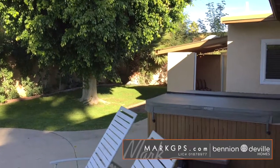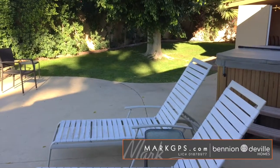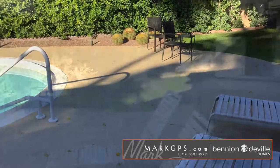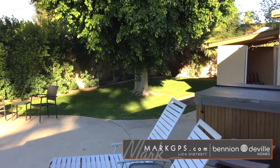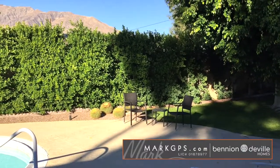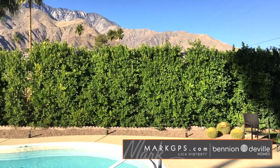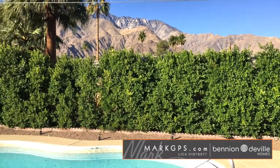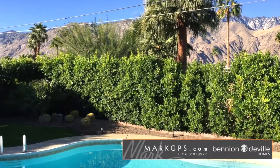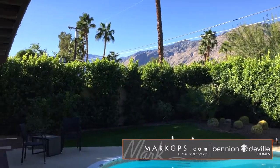Here's the above ground spa, so rather than having it in the ground, which is very common here in Palm Springs, the above ground has a nice feature in that it is much more calm. I'm looking outside now so that we can take a look at the west-facing backyard. And this is great. You've got an above-ground spa, you've got a terrific pool, and you've got some stunning views of the mountains. And this is really one of the standout features of this home, is that with this west-facing view, you really get 180 degrees of some terrific mountains.